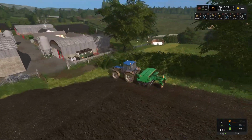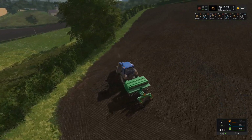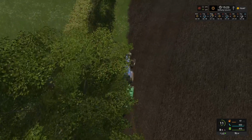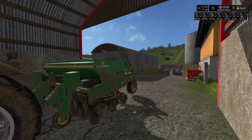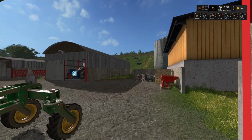Well, this is relatively boring, I suppose, for you, but I'm going to continue on here. See how far I can get on this field, and we'll check back with you after a little while. Got that field all planted up. The wheat in that field is planted. That is good to go.